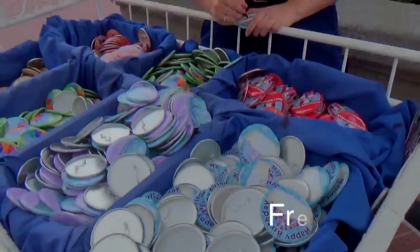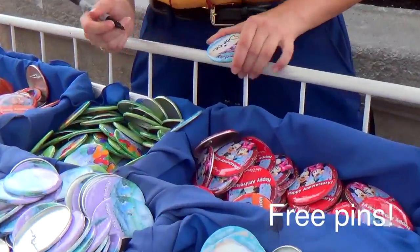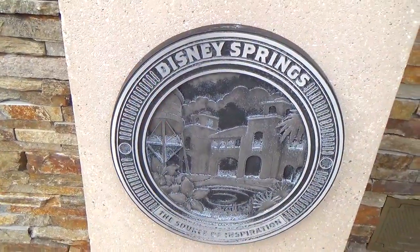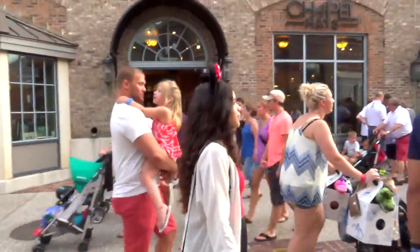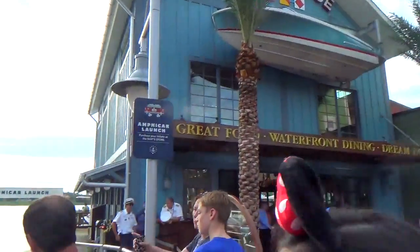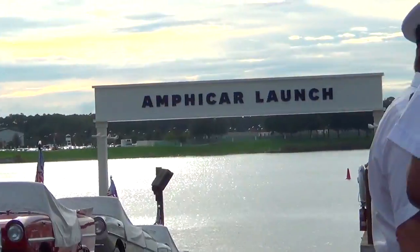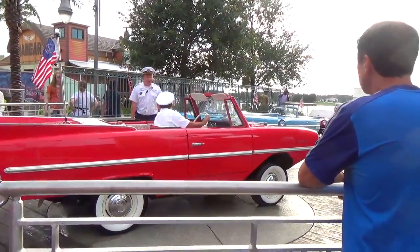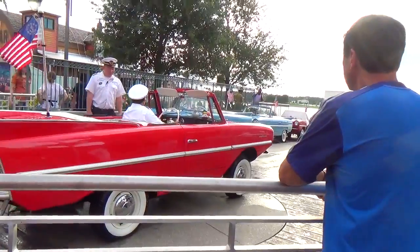Next tip is, if you're celebrating anything, make sure to get one of these pins. They're free. Just ask any cast member about the pins, tell them you're celebrating whatever it is, your birthday, anniversary, and they'll give you the pin. It can literally be anything that you're celebrating. And if they don't have a specific pin for what you're celebrating, they'll give you one that says, "I'm celebrating," and they'll write whatever it is, graduation, winning a competition.